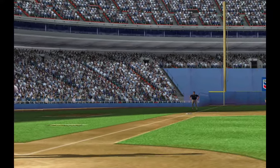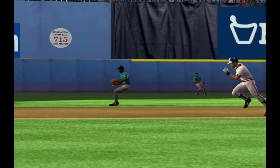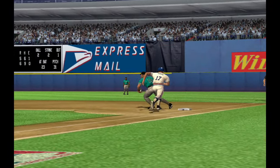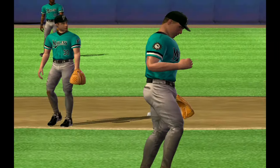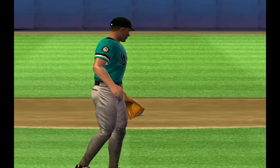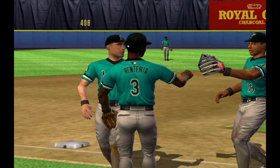This one is over. Brown is the winner. Negro is the loser. The Florida Marlins win it by 5.